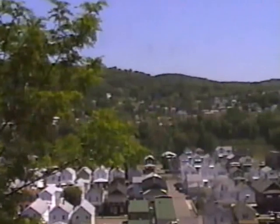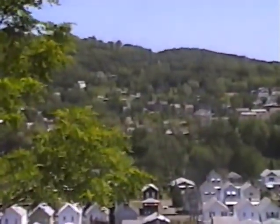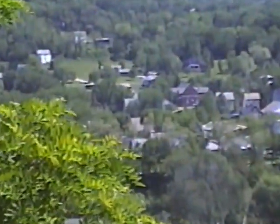There's a school bus. North Apollo there.